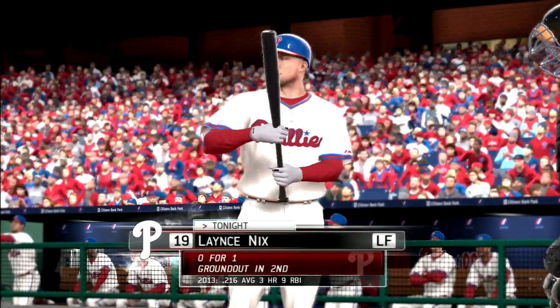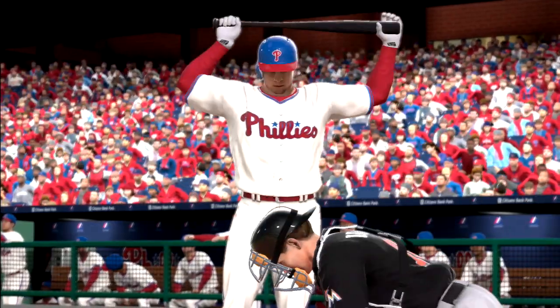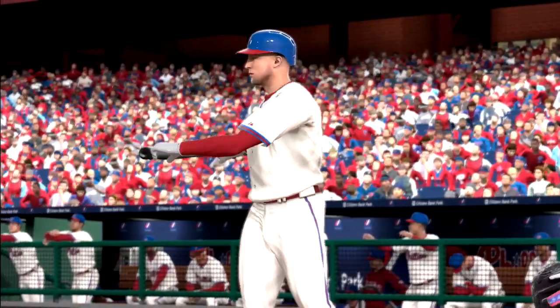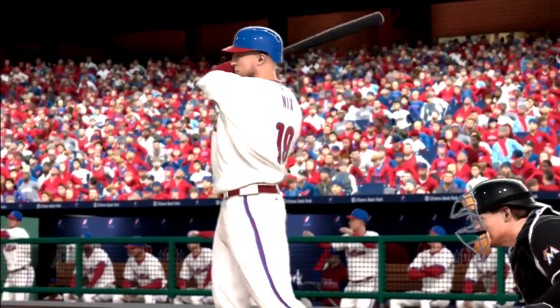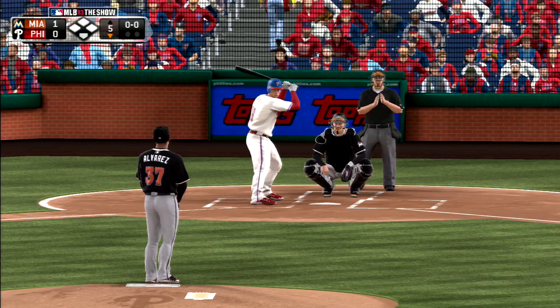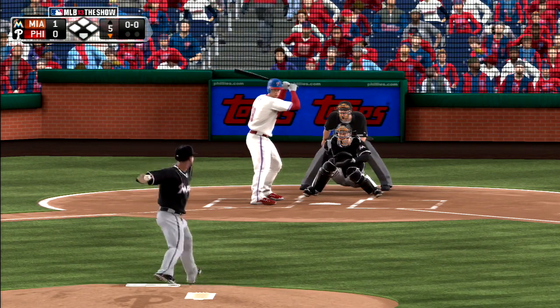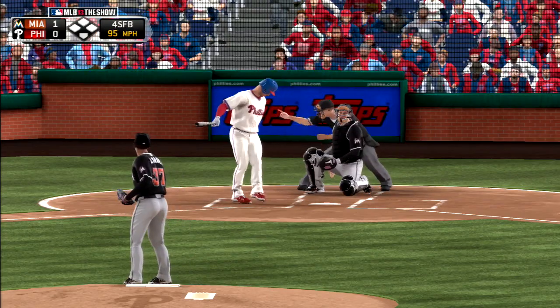Lance Nix will stand in to lead things off in the bottom of the fifth. First pitch coming. In there for strike one.